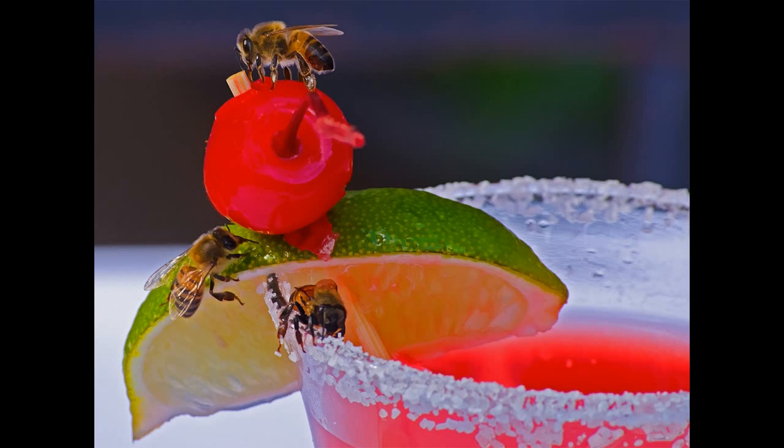Busy Bees, 8 points. Graphically, you do have the circular shape of the top of the cup, and then you have the intersection with the lemon and the cherry on top. It makes sort of a picturesque composition. And then you have the three Bs on top of there.